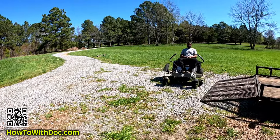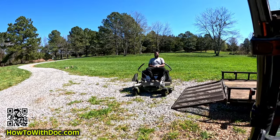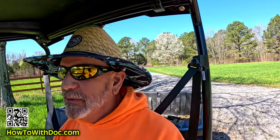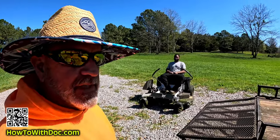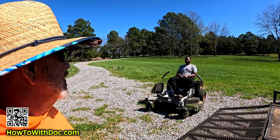That's a big yard, isn't it? The yard has got big. That's the biggest yard he's cutting. I wonder how many acres that is. That's got to be, what, 3 or 4 acres of cutting? It's got to be 3 or 4 acres of just cutting all those, what we now call grass. And every time I turn around, I'm adding more grass. Yeah. You notice that? Yeah.